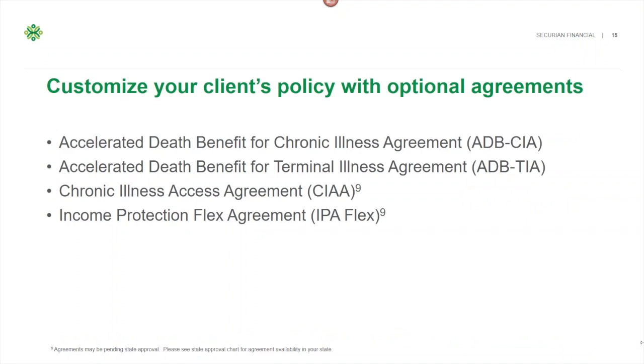Here are some of the optional agreements that are available with Orion. It has 2 chronic illness agreements, including a no cost to carry option. It has an income protection agreement with the IPA Flex. We're going to go over those bigger riders in a second, but there's also a complete list of the agreements available on our website.